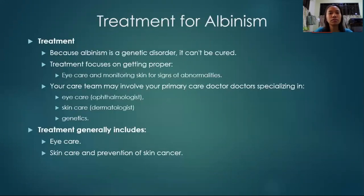Next one, treatment for albinism. Because albinism is a genetic disorder, it cannot be cured. Treatment focuses on getting proper eye care and monitoring skin for signs of abnormalities.